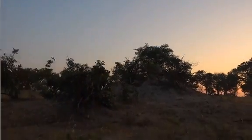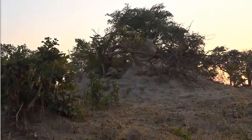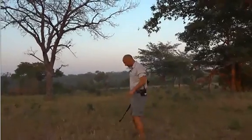But have a look how big it is. We're still actually standing on this termite mound, believe it or not, even though we're probably about 15 yards away from it at the moment. I'm going to move to what I think is the extremity of this particular termite mound. And that is here.